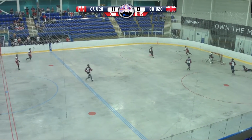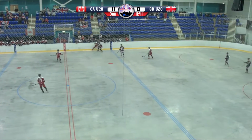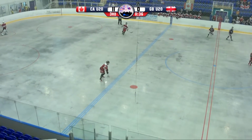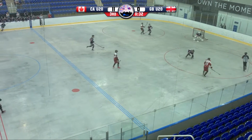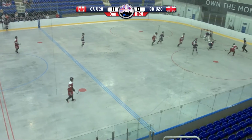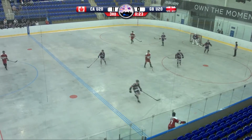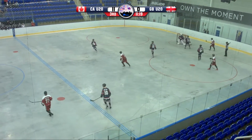And that's Lindgren for Canada. He goes wide, his effort. And Canada set up again. Lindgren gains the zone, fakes the shot. Drop pass to Schatz. Schatz moves in closer. Drop pass, returns to Lindgren. Great passing movement from Team Canada.